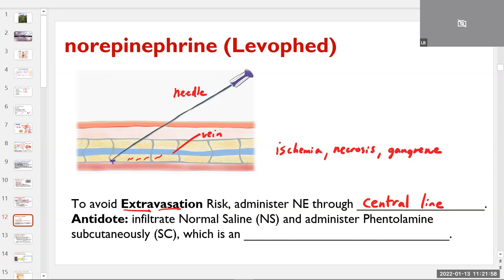What do you think it is? Well, if it's an antidote, it probably does the opposite. So this one is an alpha-1 antagonist. Phentolamine is an alpha-1 antagonist.